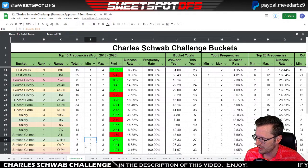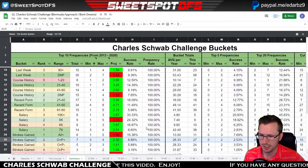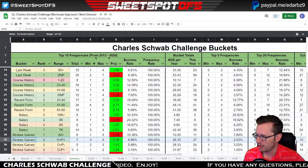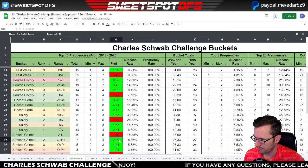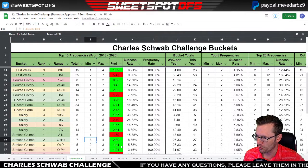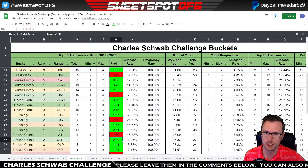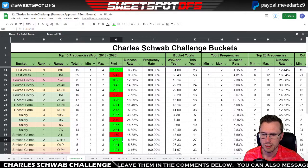But then, obviously, if you see something like this, where strokes gained off the tee, there are 2 that you wanted to select from. There was 3 for the minimum, but projected was 2. -1 from here would be 2. And then obviously -1 from there would be 1. I don't know how to deal with that. Maybe it's just take whatever's, well, if the minimum is larger than that, you probably take the minimum.